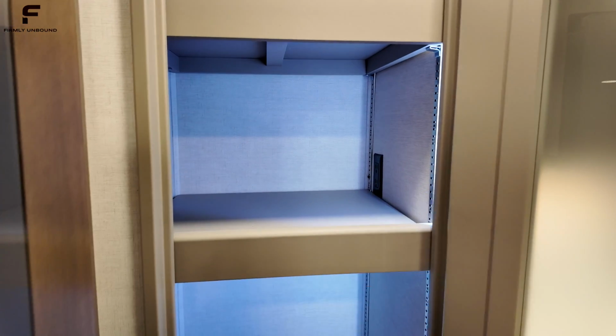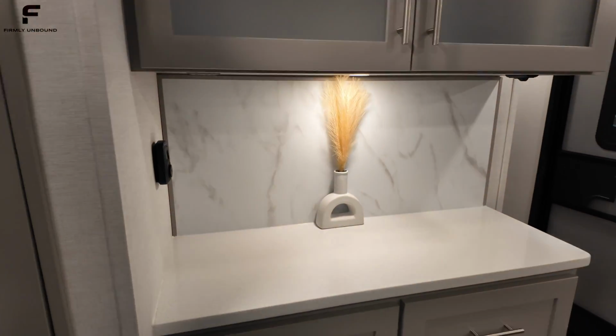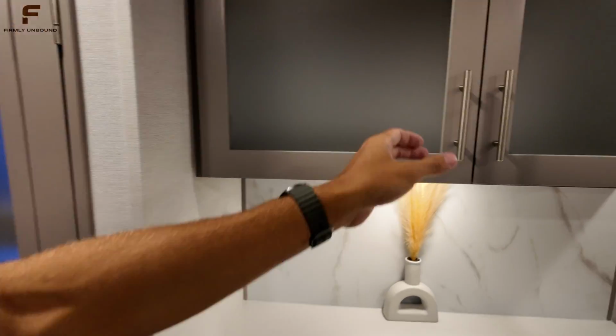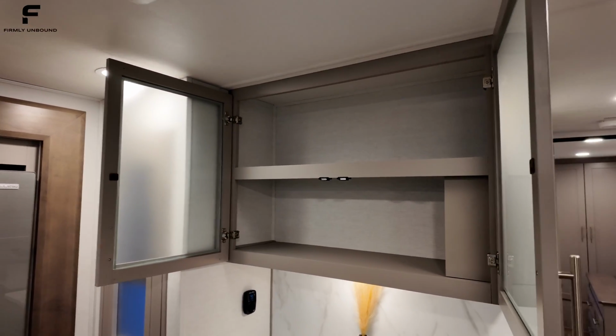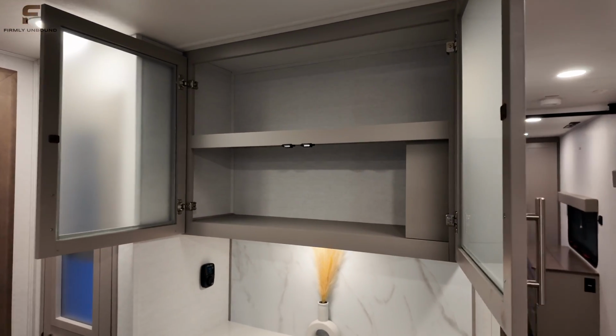Outlet here in the pantry, so you can plug in stuff in the pantry space. Love that. You have countertop space, and I mentioned things like that because most RVs do not have an outlet in the pantry. So that's a nice touch, something they thought about, going the extra little step. A lot of times they take your feedback and implement those things, and that is one of those things there.